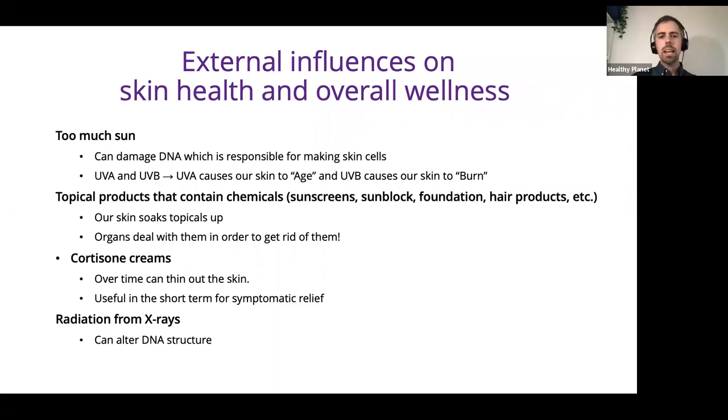Topicals. Okay, skin soaks up the topical products that we put on it. That means you're putting chemicals on your skin. If the product you're using is full of chemicals that you don't really understand the names of, they're getting absorbed and then we have to deal with them later. Similar to alcohol, we have to deal with that toxin. Those things go into the liver and are processed. If they are toxic to our body, then we need to get rid of them. This could potentially be contributing to something called liver burden, which can present on the surface of the skin. So usually when we're treating skin conditions, there is a liver component that we're looking at.